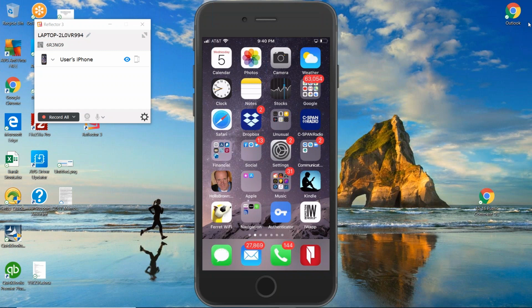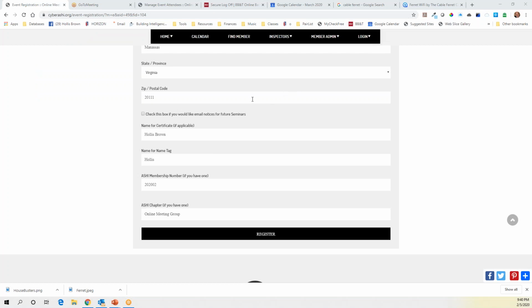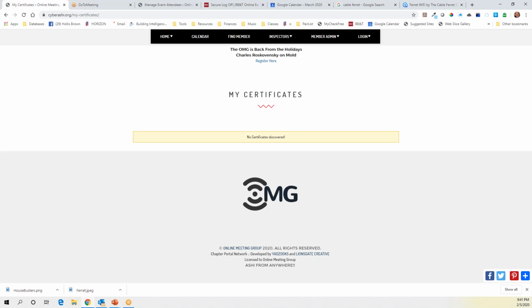If I can remember who I am. And there are two of me here. So if I go back to this computer, I'm logged in as myself. So now I can go in here to the member admin, and I can go to my certificates, and I can now find, whoops, am I logged in as myself? I thought I was logged in as myself. I am, right? Well, that's embarrassing.